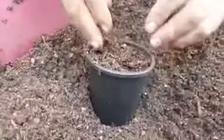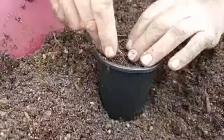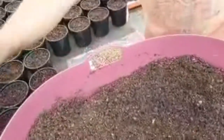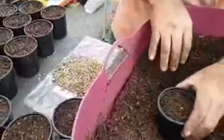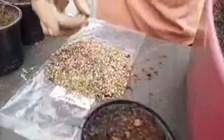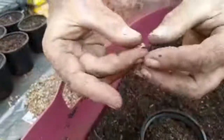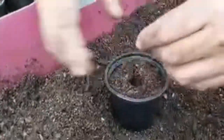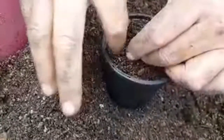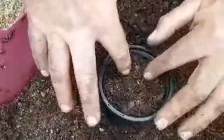So I just poke a hole in the middle. Pretty straightforward. Feed the root down, squashing around it gently, and top up over the top of the seed, leaving the shoot out. You can see how full on these are. They germinate so small, you know. I had them in there five times smaller than that. They look like little hairs, so you've got to be a bit gentle with them.